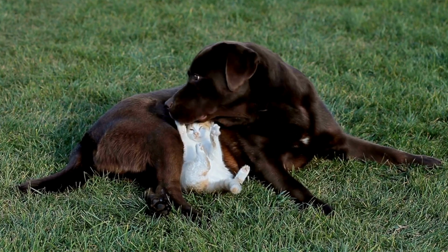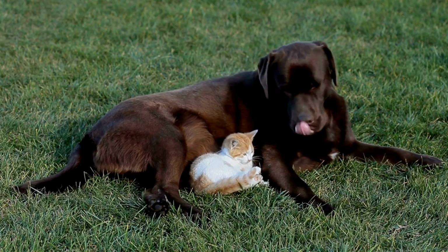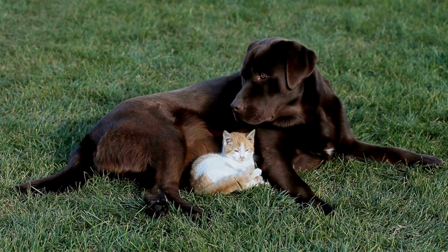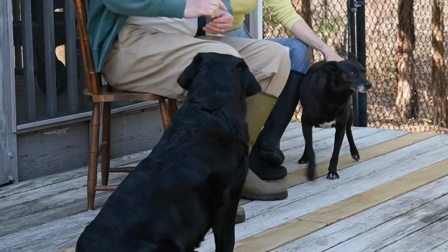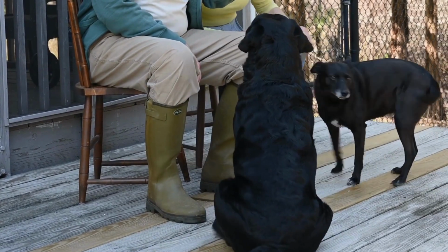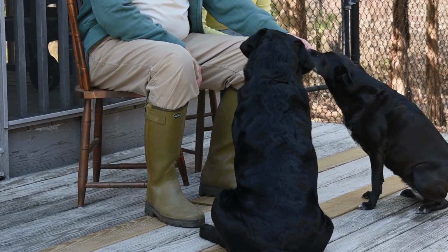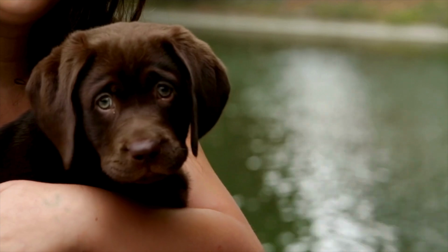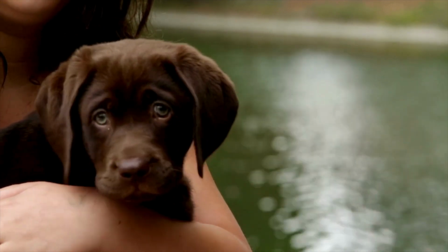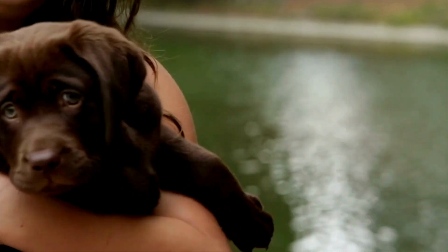So is this bad news for Chocolate Labs? Well, it's important to appreciate that Chocolate Labs are still very intelligent dogs who respond well to positive reinforcement training, and what we can't tell from the studies is the background of the human trainers behind the dogs. For example, someone who works their lab or participates in field trials will have a much higher training expectation than a family who keep their dog as a pet. And when it comes to choosing between a chocolate or a black Labrador as a pet, most families won't even reach the level of training where any difference in ability ever becomes apparent anyway.